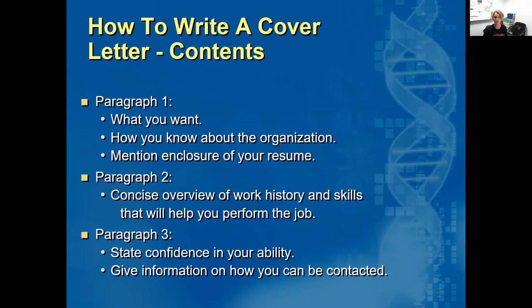Paragraph 2, this is where you're going to sell the experience and the skills that you have. So what is the experience and the skills that you have that relate to the job that they would be looking for? So this could be experience, this could be skills, this could be personal characteristics.